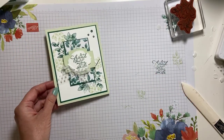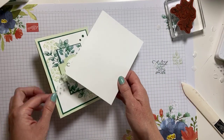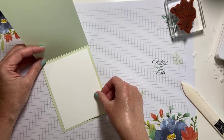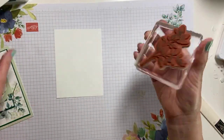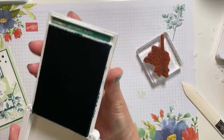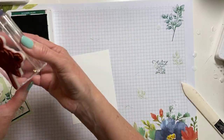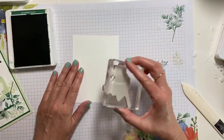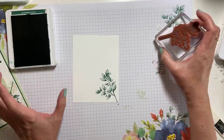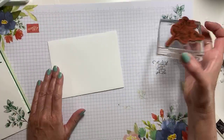But wait, we're not done. We decorated the outside. Now it's time to decorate the inside. So I have a piece of Whisper White paper again, and I'm going to put that in here. And I'm going to take this stamp, I think, is my favorite. At least it's my favorite today. Okay, I don't want it to feel bad. It's my favorite today. And I'm just going to stamp that there. Because it makes it beautiful. Oh, and why not? I've got an envelope. Let's make a match.